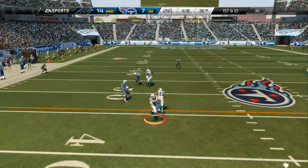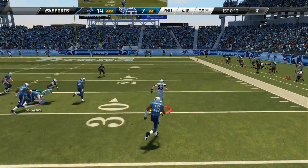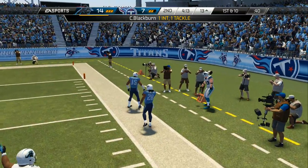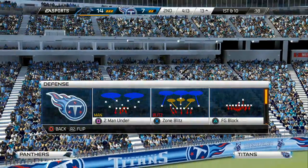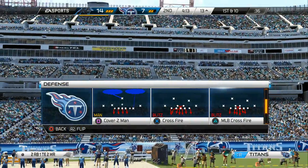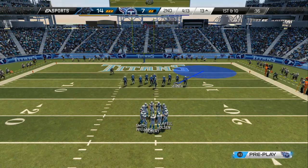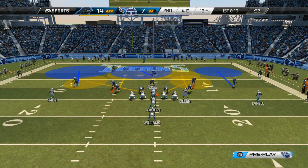The throw to the left. Interception. Breaks free. Has some space to work with. Most NFL linebackers, they're borderline good enough to be a running back, and they got the hands of defensive backs. Here's a good case. What a fine catch on the interception by the linebacker. Now on first down.